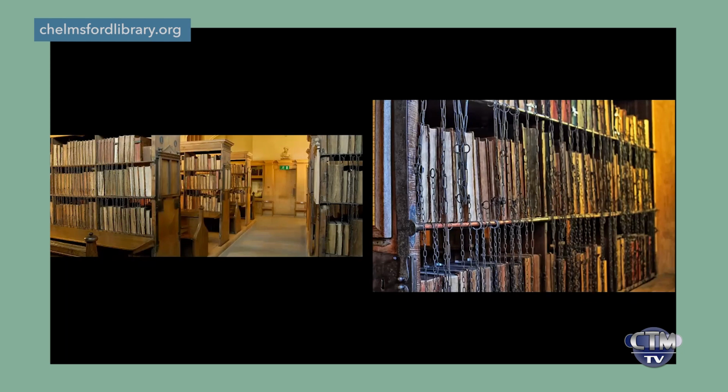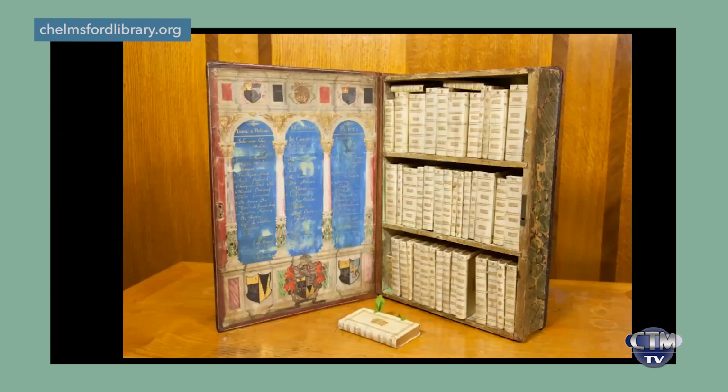Now, before you start feeling bad for the books, because they're not getting out at all, there were some books that were designed specifically to travel. So this is a tiny 17th century traveling library that was made for this particular box. And you can see that the box itself has decoration on it to suggest that it's a little architectural wonder, its own little library itself. And there's about 50 different texts in here, and they would have been considered the essential classical poetry, classical history, theology, philosophy. It's all there. You can almost imagine that it's like the forerunner to a Kindle or something like that.